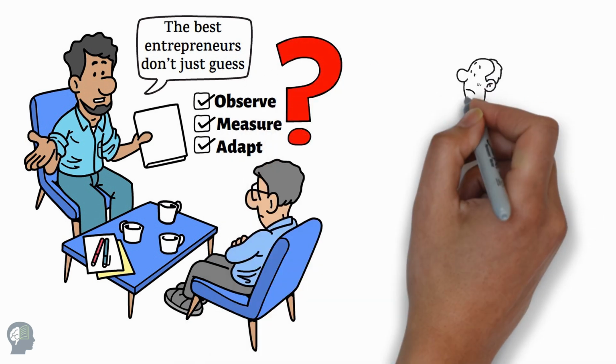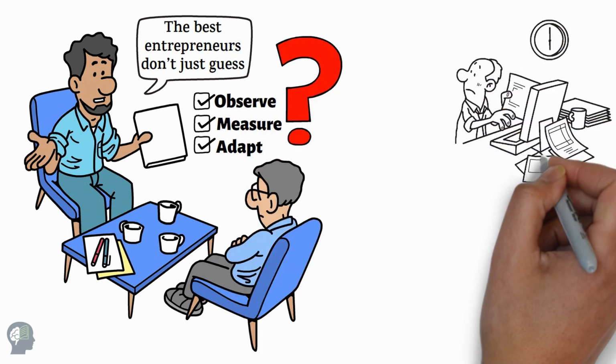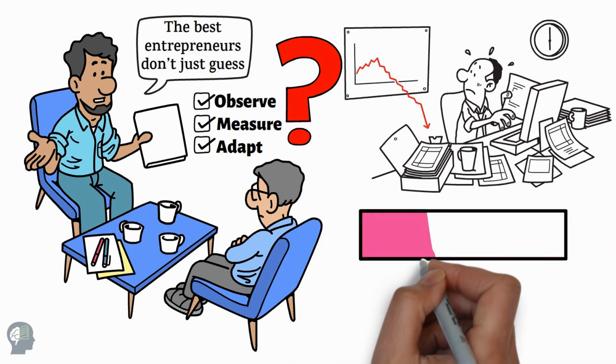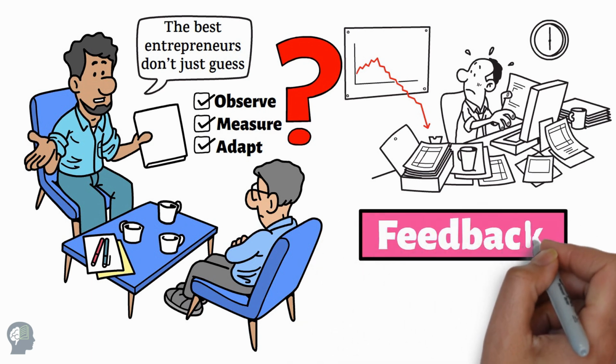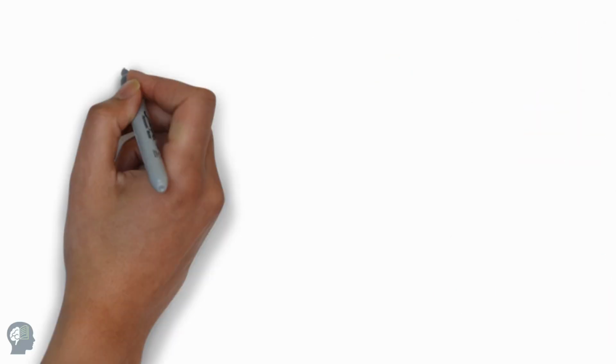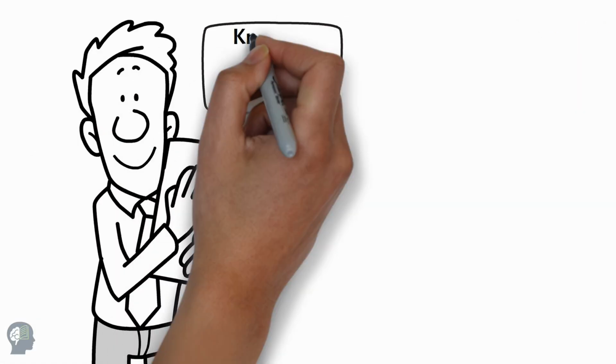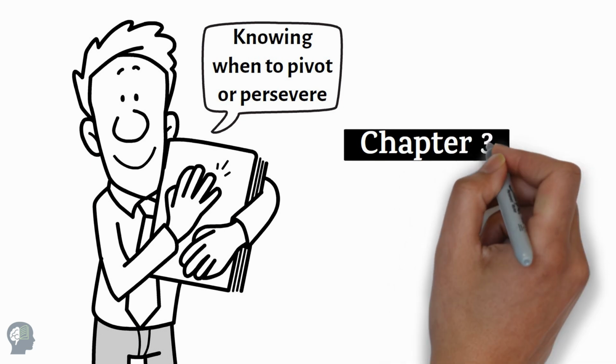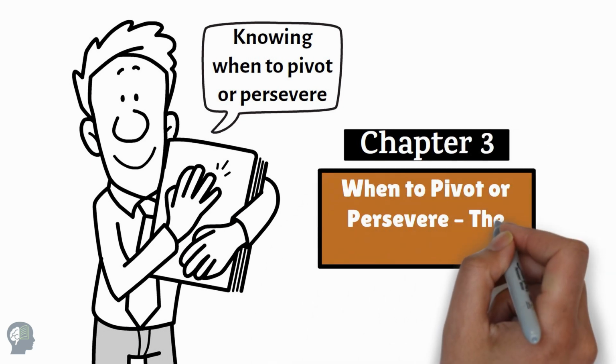So here's the real question. Are you holding on to extra features, ideas, or assumptions that aren't helping you grow? Now that we understand how to use feedback to build the right thing, let's talk about one of the hardest decisions entrepreneurs face, knowing when to pivot or persevere. Chapter 3. When to pivot or persevere.